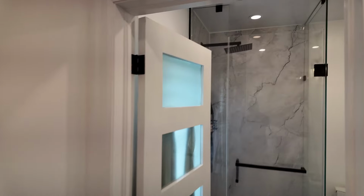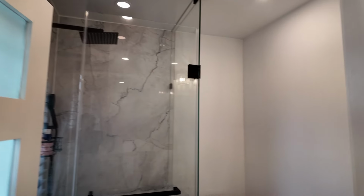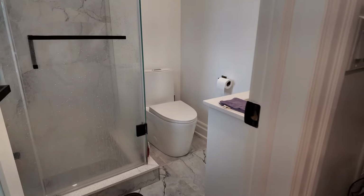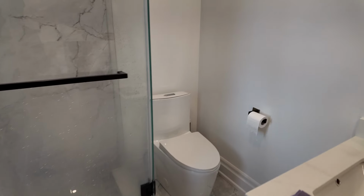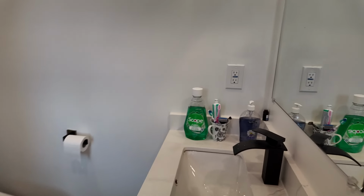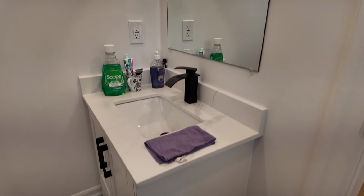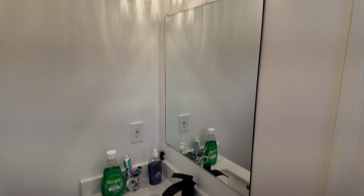Now let's move on to the newly added ensuite washroom in the master bedroom. This washroom has been added with a similar shower room, a premium toilet, sink, and cabinets. It is a welcome addition with a total of 2 washrooms now on the second floor.